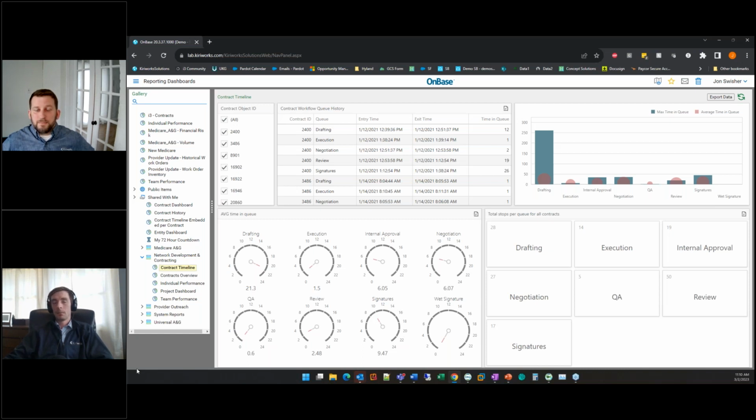Okay. I love those. And even outside of what we would define as provider contracting, I would say those still apply. But when we think about the complexities of the data and the contract, the fact that that contract may need to make multiple stops in what we call queues or statuses, and being able to effectively measure that becomes extremely important, especially if we're looking to enhance that process, take on additional work, try and let our bosses know that we need additional staff.